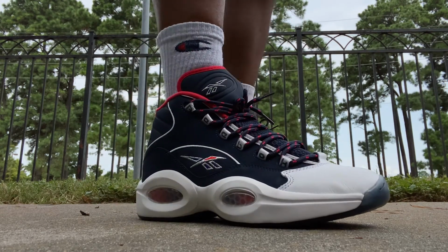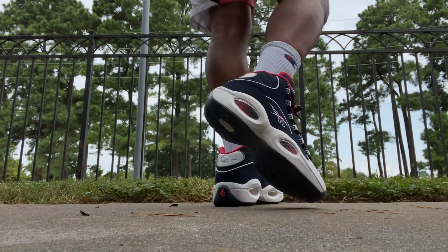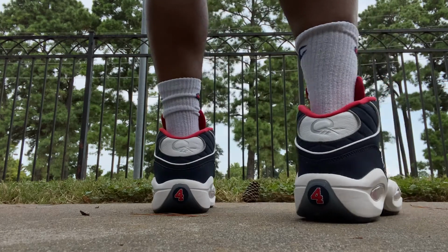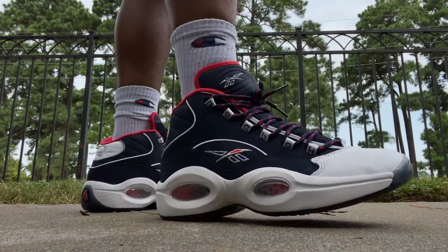Sizing, still true to size. Again, I always recommend if you want to go half size up, perfect, because they do fit a little snug with the short toe box. I can go half size up, but I'd rather have the snug fit, so I stick with a size 10.